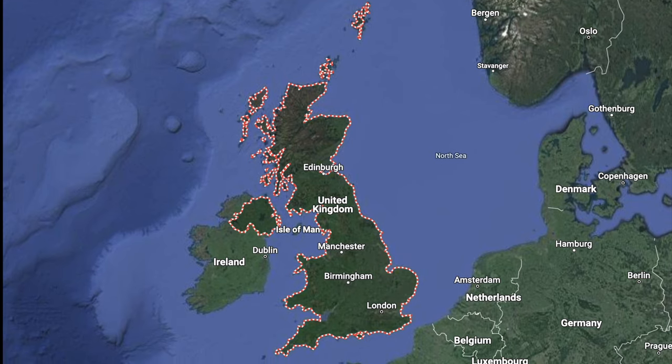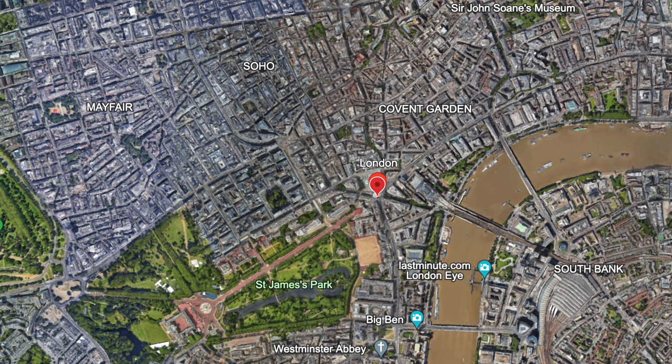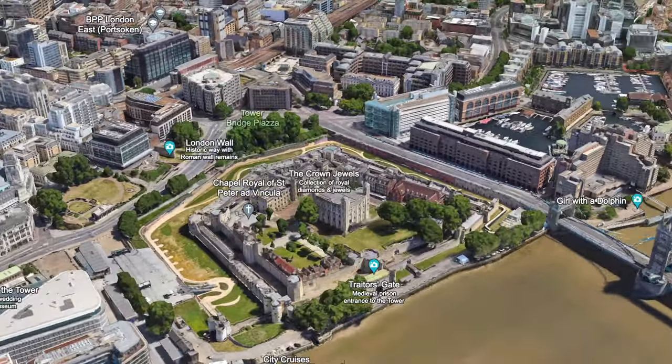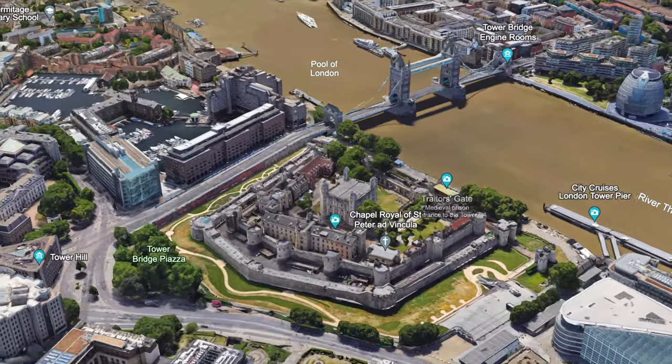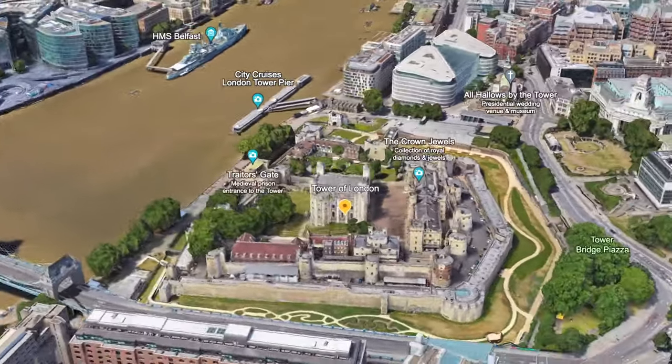In this episode, let's dive into the sparkling, most controversial, often mysterious depths of one of the most famous jewels in the world, the Kohinoor. So where can you find the Kohinoor? Currently, it's on display for public viewing at the Tower of London.